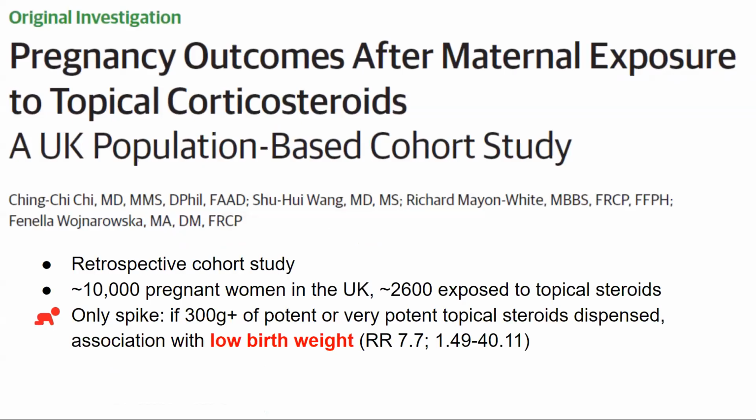And why is that? Well, because of this study. So this was from the JAMA Dermatology, I believe. This was a retrospective cohort study of about 10,000 pregnant women in the United Kingdom. 2,600 were exposed to topical steroids. And the study was performed because people wondered if there was an association with cleft lip and cleft palate in topical steroid exposure, because apparently that's a thing in systemic steroids sometimes.